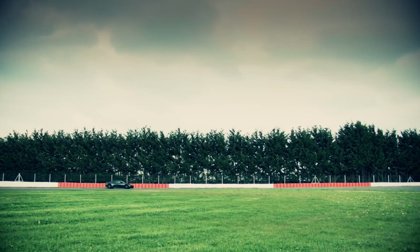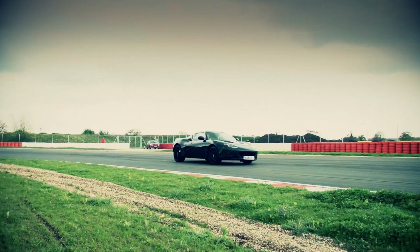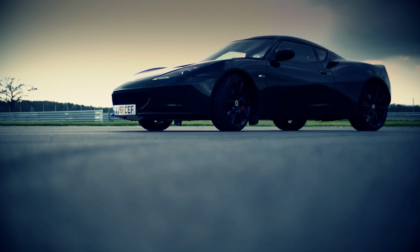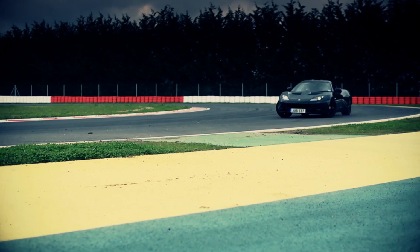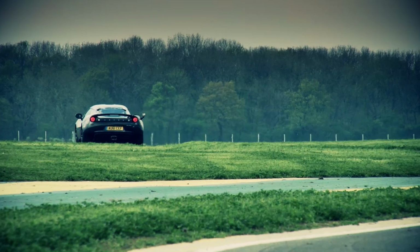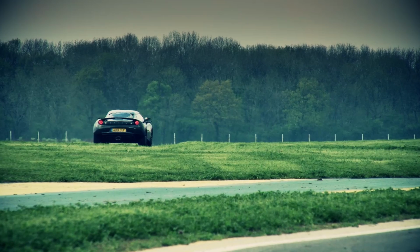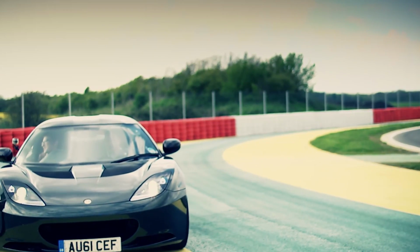It will even sprint from 0 to 62 miles an hour in just 4.5 seconds. However, what the Lotus has that its rivals don't is its own hallowed test track to tune its cars on. It also has some very clever men who know just how to make a car feel comfortable and composed over nasty British roads. And we have one of them here who's going to teach me how to drive the Evora S very, very quickly around said track.